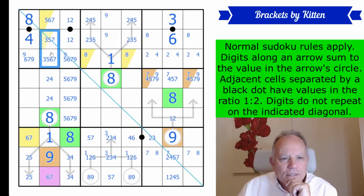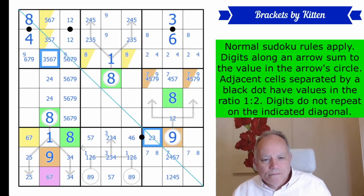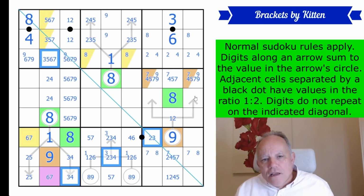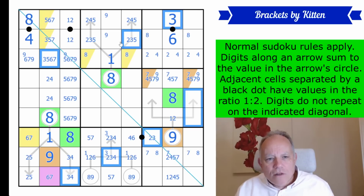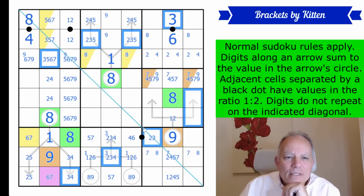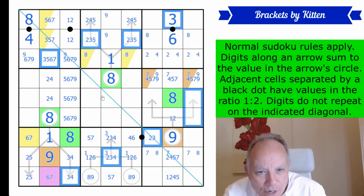3 has to be in one of these 2 cells. So if that was a 3, that would be a 3. That would be a 3. That would be a 3. There'd be a 3 over here. We've obviously got a 3 up there. One of those two is a 3. And there we get stuck. Unless... No, I think we do. Okay, not 3s. It was interesting, but ultimately fruitless.